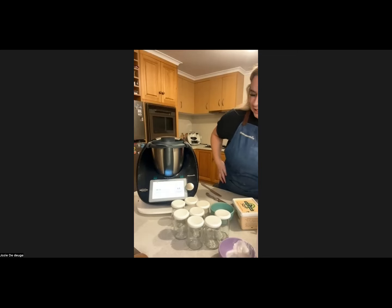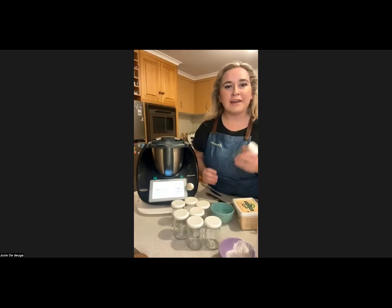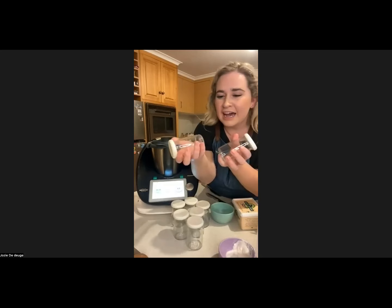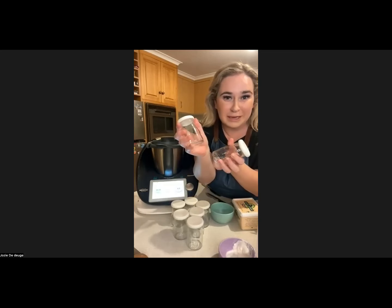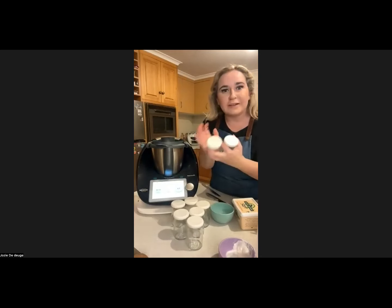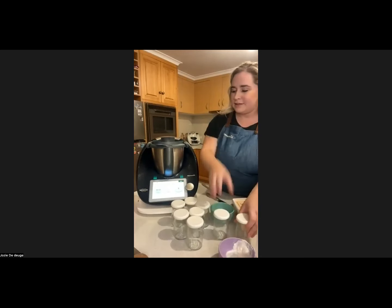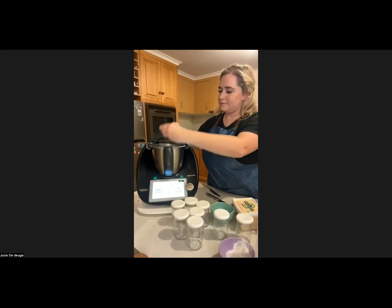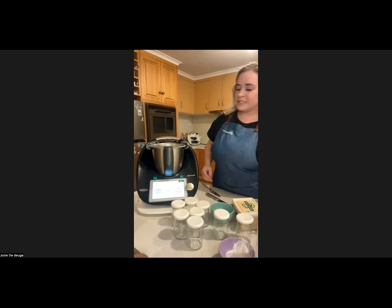You've got this mixing for 14 seconds, and we are going to put it into these little jars. These are the little yogurt jars from the Mix shop. They are $24.95 for a pack of 8, and they're great because they fit perfectly in the Varoma. We have just mixed that up.